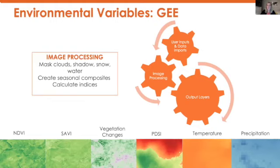Landsat imagery is corrected to remove clouds, shadows, and water, and composite images were created for each season. These composite images were processed to display two vegetation health indices, the Normalized Difference Vegetation Index, or NDVI, and the Soil Adjusted Vegetation Index, or SAVI. Both NDVI and SAVI measure vegetation greenness, but SAVI has an additional correction factor that reduces interference from bare soil in areas with sparse vegetation, such as agricultural fields, which were a main focus of this study.